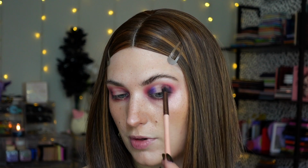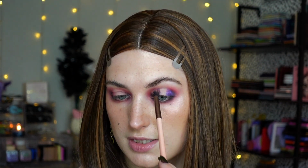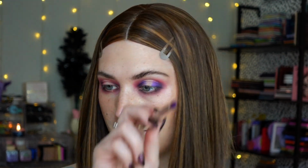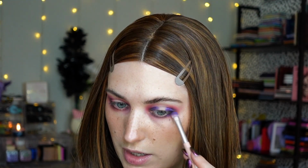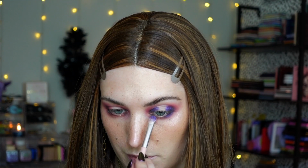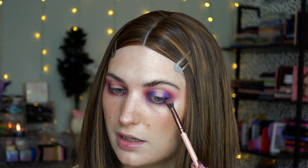And I'm gonna take my little brush that I used with the red earlier, no additional product, just to lightly buff that edge. I might even actually take a little bit of the purple on the tip of that brush and just kind of drag a little of that in the inner and outer part of my lower lash line, because I will put some of that shimmer yellow down here as well. Ooh, I love the way purple and red look together. I think that's so pretty. And I think once I add the yellow, it's just gonna take this look to another level.